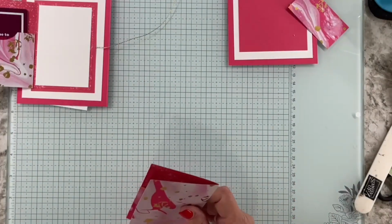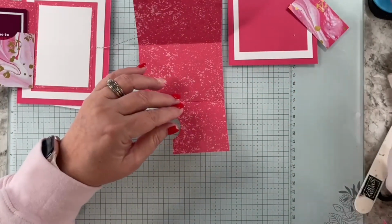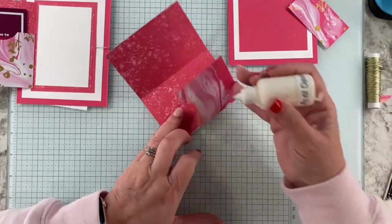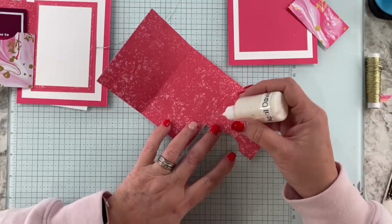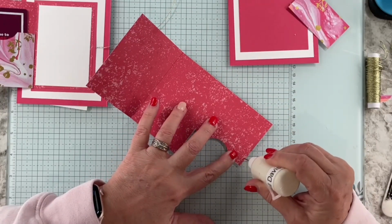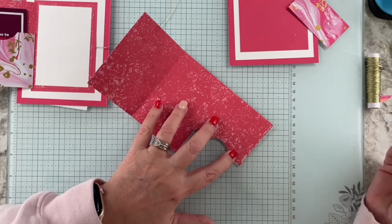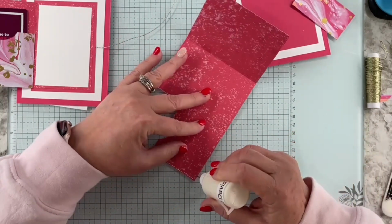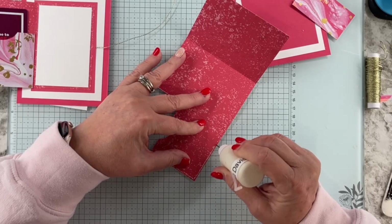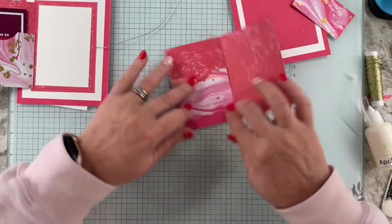So now what I can do is I'm just going to take a thin stream of glue, and I'm going to put some glue along this edge, very thin stream. Okay, and then I'm going to do a very thin stream right along the bottom. I don't want my gift card to fall out. And then I can close this up.